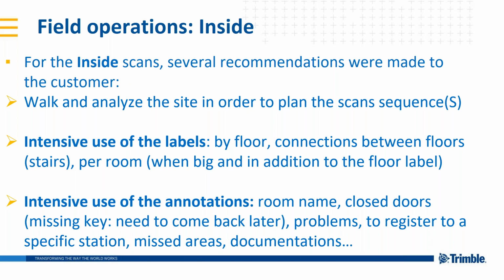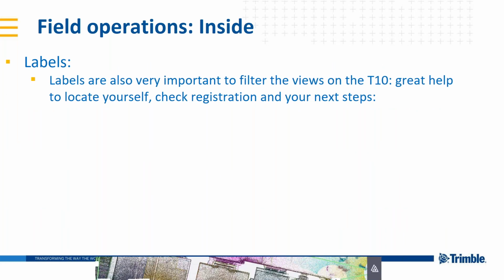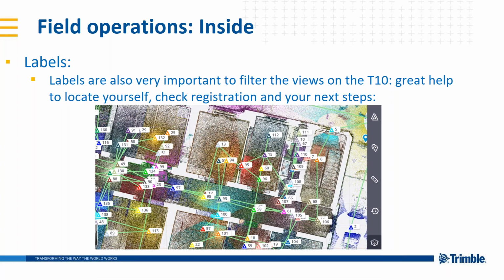So I will also show you this in a live demo. Labels, as I said, are very important to locate yourself and also to check the registration in your next steps. So just some snapshots here. Today's internet is very slow, I can see that the flow is very slow. Maybe many people in my building are connected to the internet. So some stations, a bit of a spaghetti workflow here.